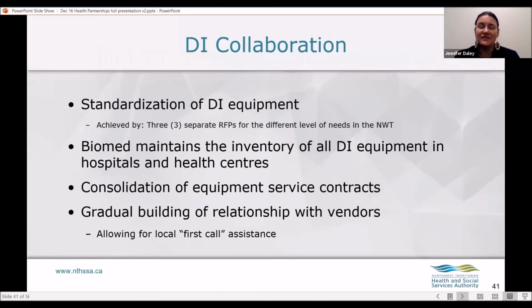So one of the other significant advantages to having our biomedical engineering team so involved with our allied health operations is, again, the standardization of equipment. And this was actually successfully achieved recently across the Northwest Territories. So all of the health centers that have imaging equipment, as well as the hospitals, are now on standardized equipment. The biomedical engineering team maintain the inventory of all equipment, again, with an eye to standard replacements, economies of scale with respect to service contracts, as well as economies of scale with procurement.